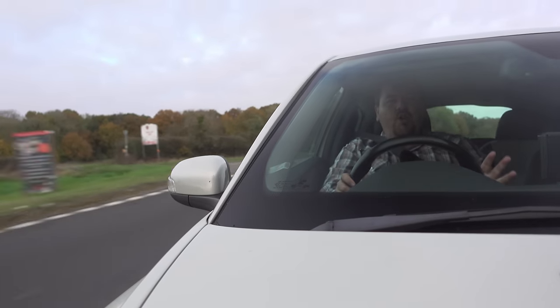Handily though, I do know a little bit more about cars. And so today, we're talking the Volvo C30.